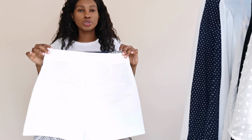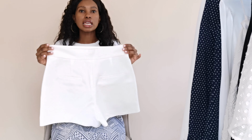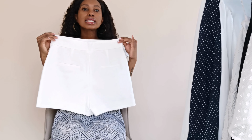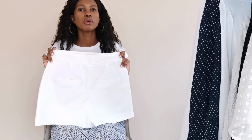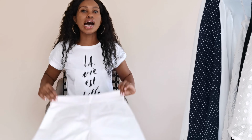But what you're not gonna do when you wear your formal shorts is leave out too much skin. So if you're a petite girl, shorts are made for you. Wear them, buy them. You're just gonna kill it. But if you're not a petite girl and you're a little bit taller, like me, I'm like 1.69. I don't know how tall that is, but I'm 1.69.